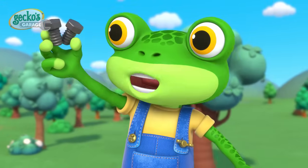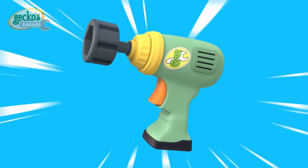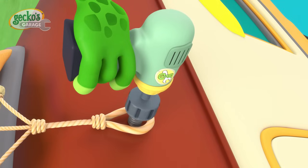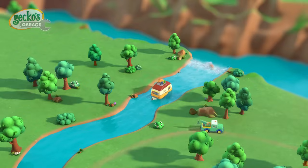I can use these bolts to attach the hammock to the caravan. The tool I need is a drill wrench. Gecko's Garage, time to fix! Hang on, Grandma! This could get bumpy.